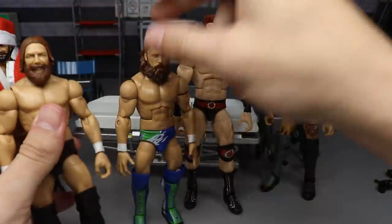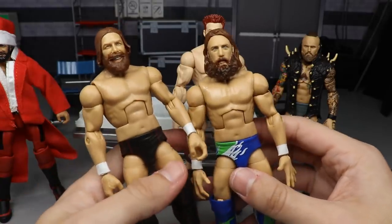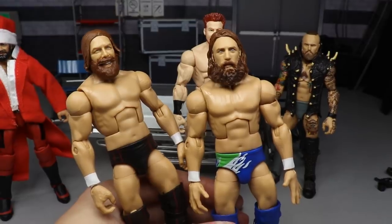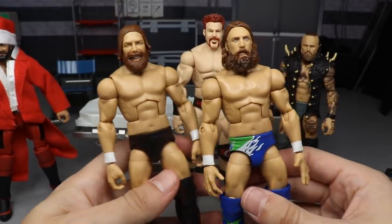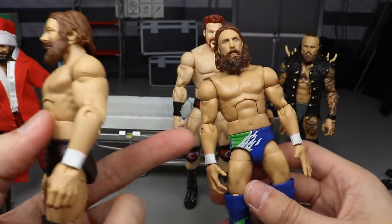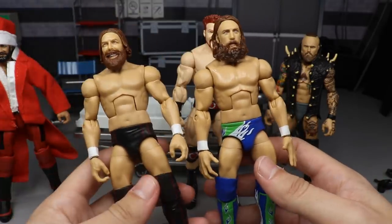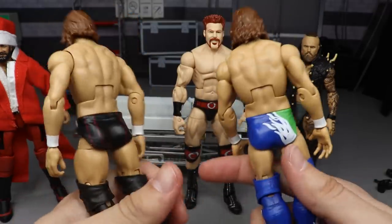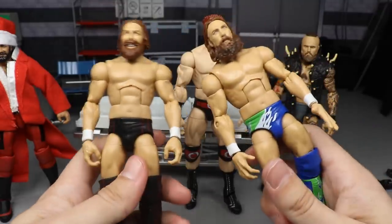Okay, let's get some positivity. Getting to the positive side of things, the Elite Daniel Bryan head swap looks fantastic. I think that the Elite 68 body for this Elite 73 head sculpt is fantastic. It looks phenomenal. I think this is great and excellent. And this one looks good as well, too. So I don't think we went wrong there. I think we did a really good job. I like that a lot. I think that both of these turned out pretty amazing. Especially this one. I think this one is the superior one.